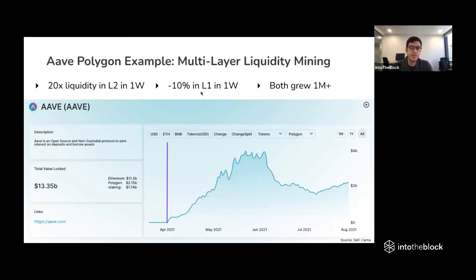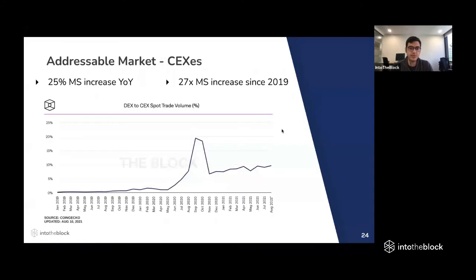However, during this time, layer 1, even though they continued their liquidity mining, dropped 10%. So they both had liquidity mining, and it caused a short-term drop in layer 1's total value locked. This is just for layer 2, well, sidechain Polygon. Overall, however, over one month, both layers continue to grow, with both liquidity mining campaigns being live.